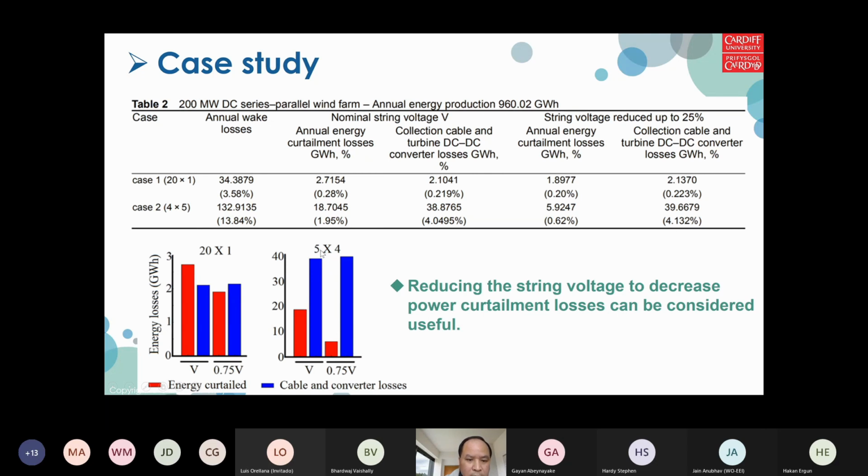This is the same for this configuration, 4x5. Okay, fixed DC voltage. The energy curtailment, and then if we reduce voltage, energy curtailment is reduced, and power losses increase. So with this comparison, you can see the curtailment reduction is more significant than the power losses, particularly copper losses, this kind of increase. So it means in this case, it might be feasible to reduce the DC voltage during operation.